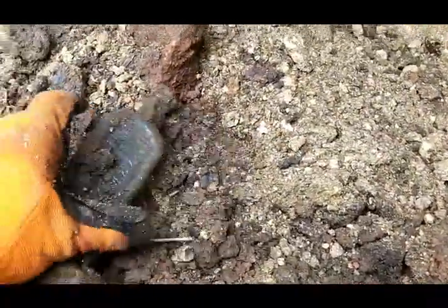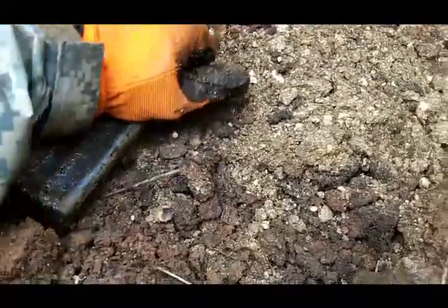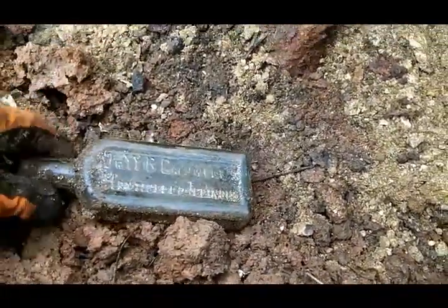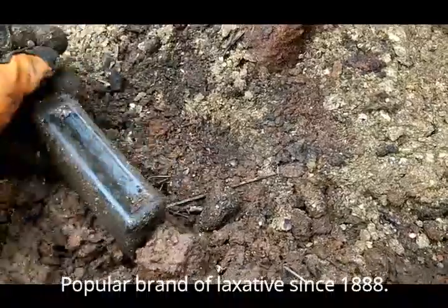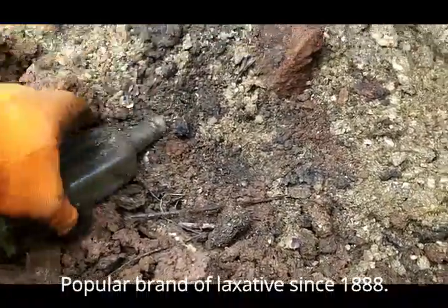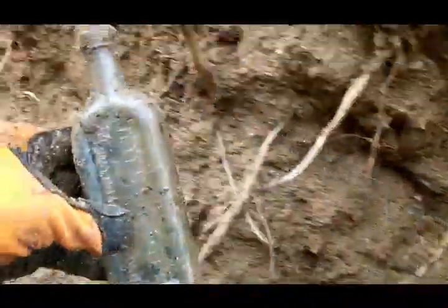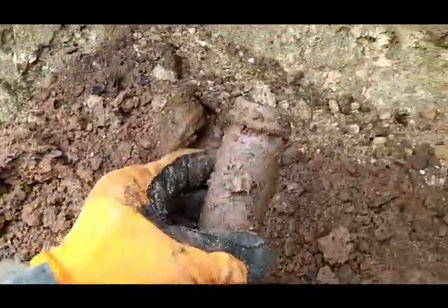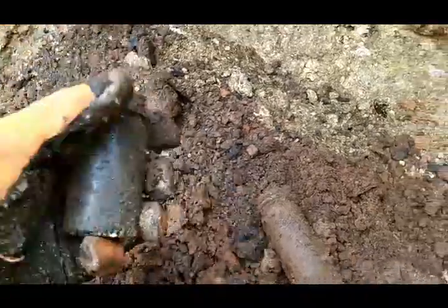Well, I'll keep looking. Now we got a couple popping out at us. What's that one gonna be? That's a Dr. Caldwell's from Monticello. Good condition. We'll save it. We got something else right there. Food product maybe. And something right there. Is that green?